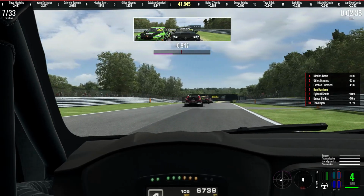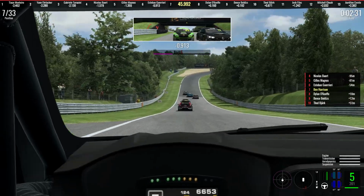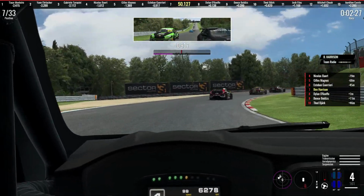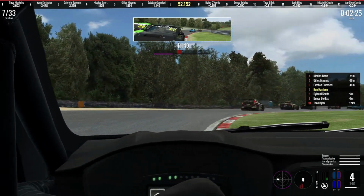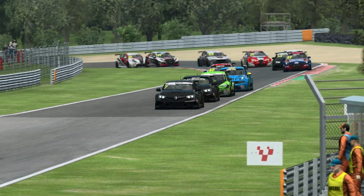It's also worth noting in the pack that there is a new Cupra included, the Cupra Competition. I haven't had time to have a run with that yet, but that is, I guess, the other main new addition to the pack alongside the Renault Megane.